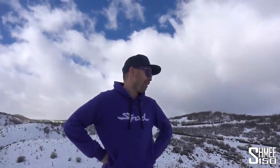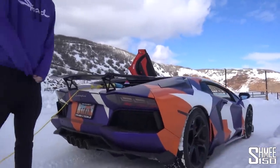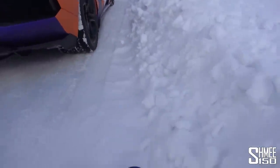That's right. Yeah. What car? What's he pulling us? We don't even know. Yeah, a yellow rope, just floating. Oh wow, that was epic. That was so epic. Okay, let me take my skis off.